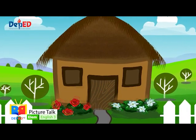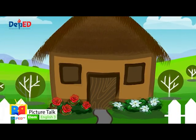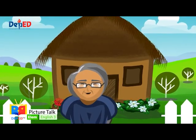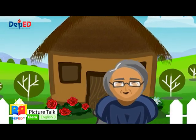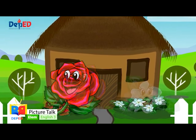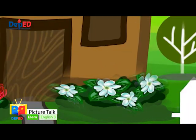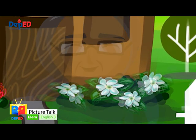Sampaguita and Rose by Almar S. Ebrano. Long ago, there were 2 different flowers planted in front of Aling Diding's house. She cultivated the plants very well until one day they began to bloom. These flowers are Rose and Sampaguita. Rose had red flowers. It was beautiful. Sampaguita had white flowers. It was lovely.